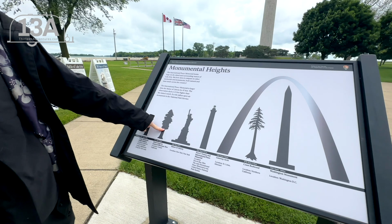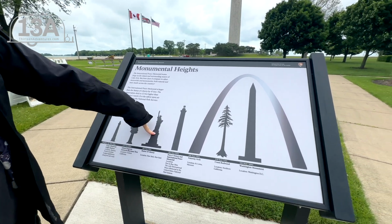Cape Hatteras, we've been there. Giant Sequoia, we've been there. Statue of Liberty, we've been here.